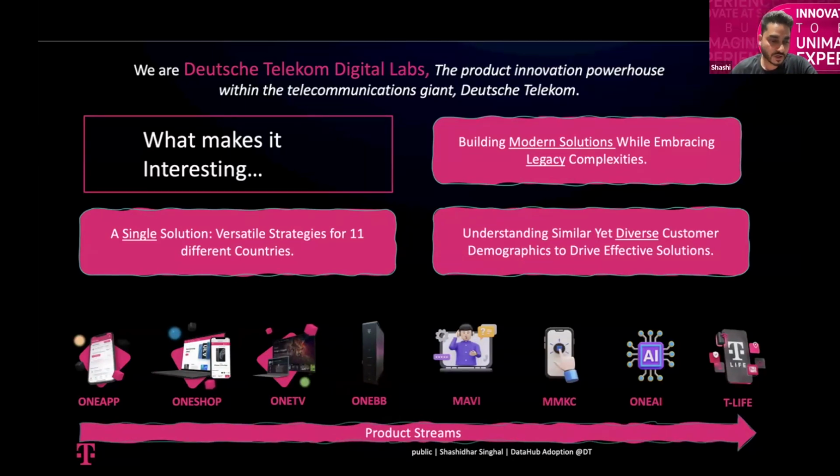If I talk about a couple of them, we started building a mobile app, which we call One App. It's a self-care app, a flagship product, wherein you can go and book, let's say, your data packs. You can do your tariff changes all with a few touches of your fingers, right? We also started building firmware for our hardware systems, because we are a telco. We deliver set-top boxes and router devices, so we started building the firmware for those hardware devices.